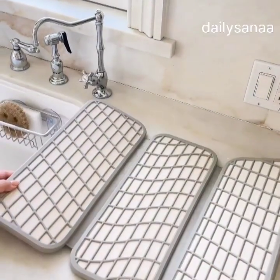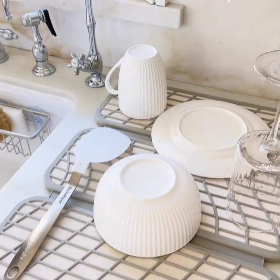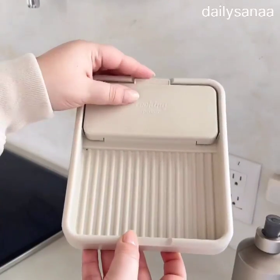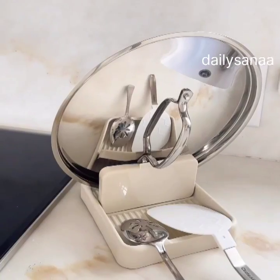Next up is this ultra luxurious stone drying mat. It absorbs water quickly, dries incredibly fast, and looks great on your countertop. And it doesn't take up a lot of space. Last up is this lid and spoon rest to use while you're cooking. You rest your lid on one side and utensils on the other to protect your countertop.